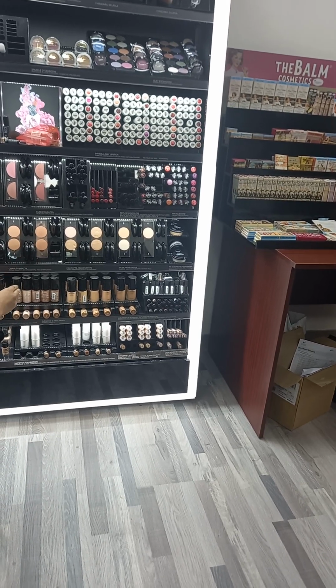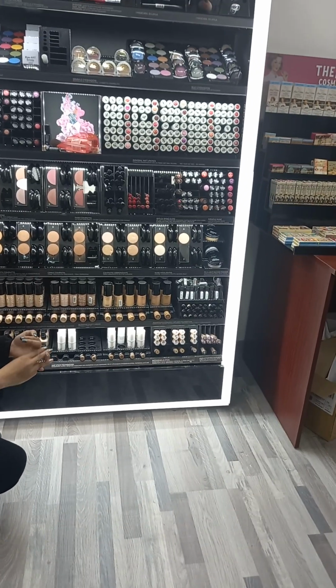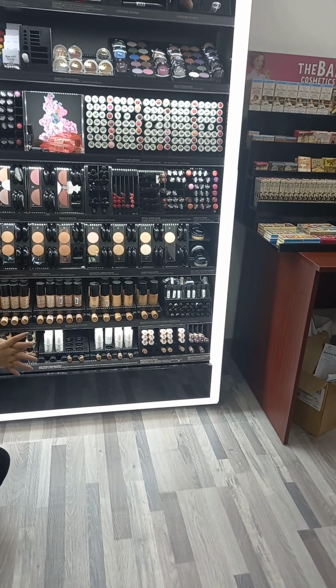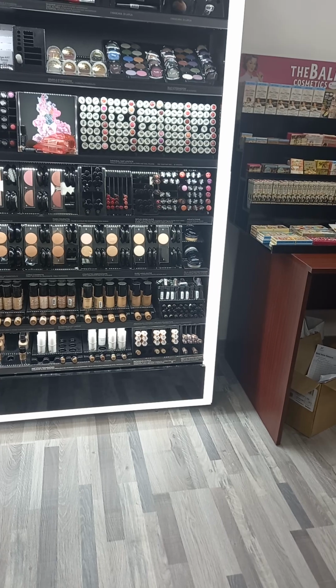Three in one, especially for wrinkles. Who is older? Out of 40, like this 35, 30, especially for this. Out of age. Okay? Aqua Touch vitamin C. And let's go in there.